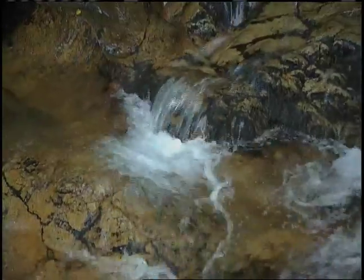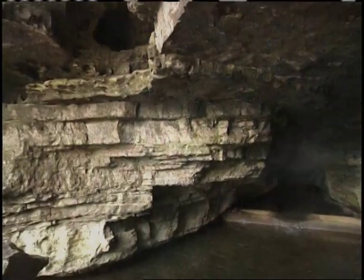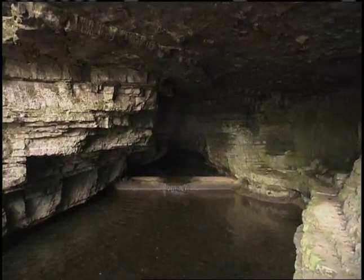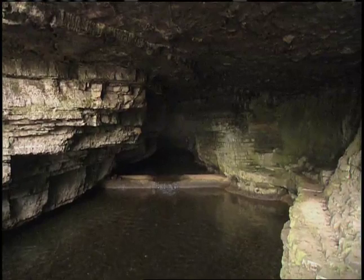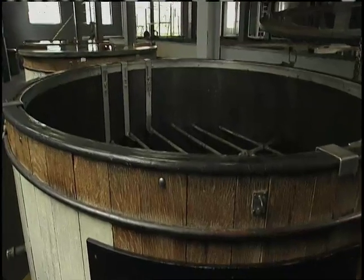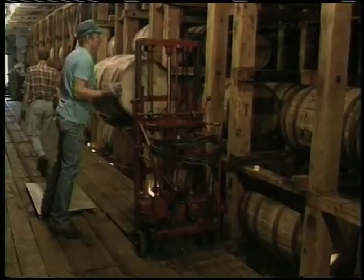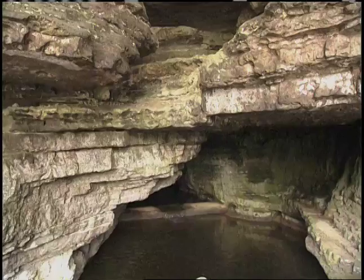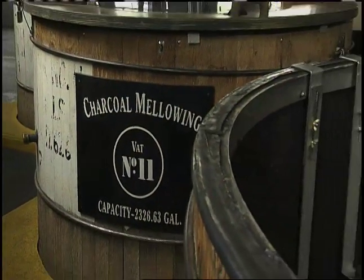As water percolates through Tennessee's predominantly limestone bedrock, it also absorbs minerals and is filtered of impurities. This naturally purified groundwater is a source for commercial and municipal use across Tennessee. One internationally recognized Tennessee product relies on the limestone-filtered purity of its cave spring to enhance flavor and maintain its traditional quality.